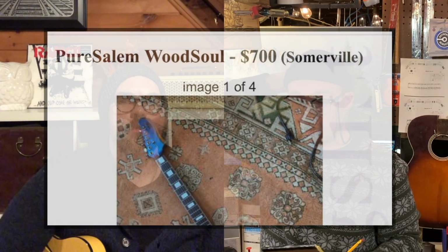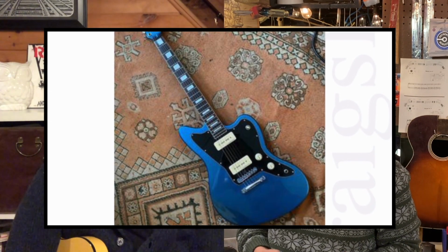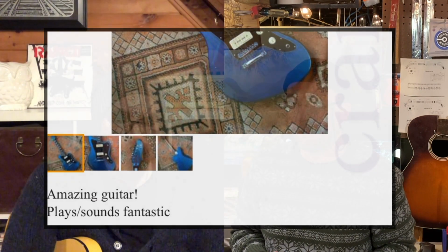Absolutely. Next one for me, for $700 out of Somerville, Mass, a Pure Salem wood sole. So Pure Salem guitars, they're made overseas, but they come in brand new around $1,000. So $700 may or may not be good for a used one. Who knows? You don't see them, but.